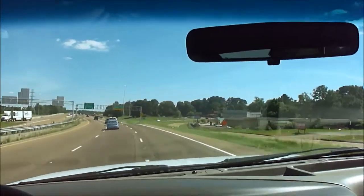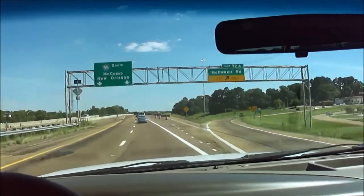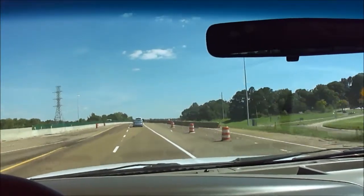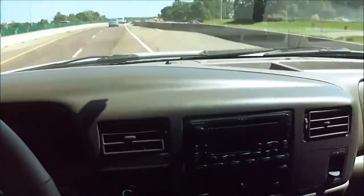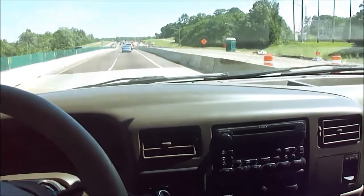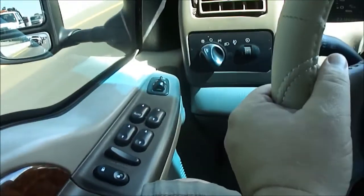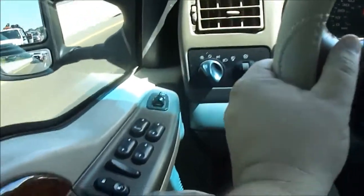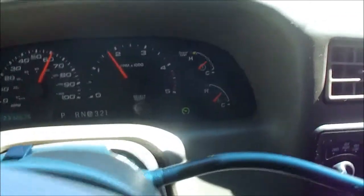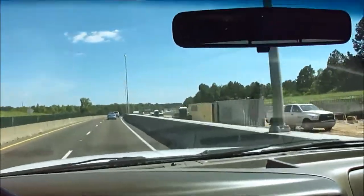So even though the video may come out a little shaky, rest assured the truck itself has a great ride and drive. You can see no cracks in the dash. Got the electronic shift on the transfer case, automatic headlights, power mirrors, power locks, heated power seats, cruise control, which does work. I just turned the cruise on, see a little green light lit. Now I'll turn it off and you can see we slow down after that.